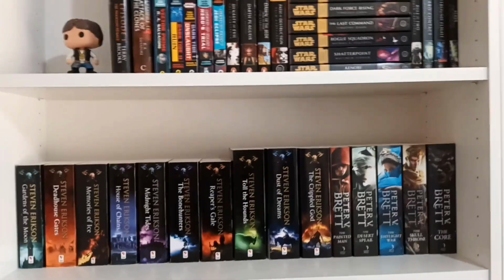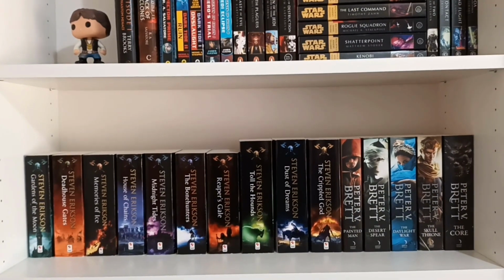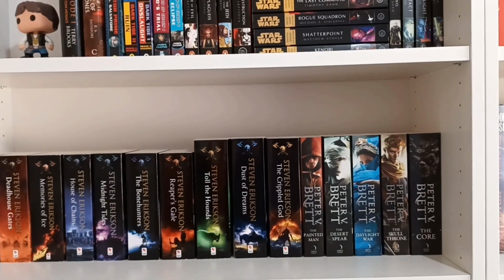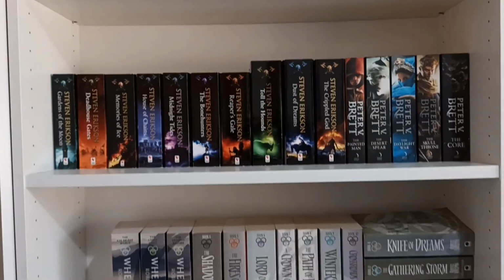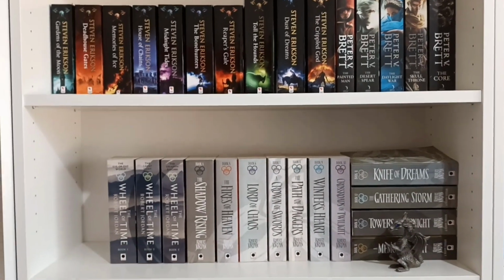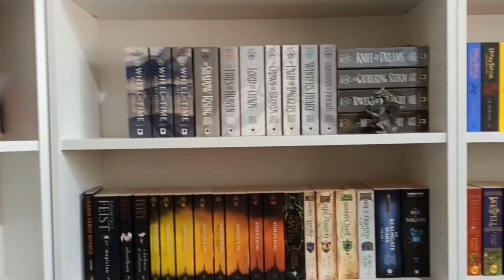And of course we have Stephen Erikson's Book of the Fallen, and Peter V. Brett's Demon Cycle series. Now the one on the right there, The Core, is one I do need to get to, but I did DNF it, but we'll see how that goes. And here we have Wheel of Time, which I'll get to one day. And a bit more fantasy here.